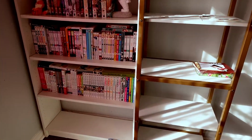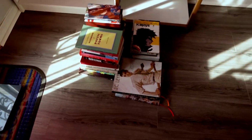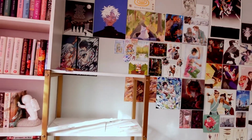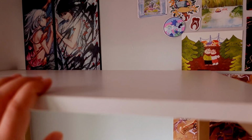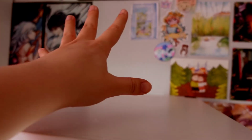Like, I'm not that, what's the word? I'm not that picky about where things have to go, you know. And also, before I do this shelf, I'm gonna move some of these, because I think I showed before that what I had up here was plushies and stuff, and I think I want to put that back up. So that's gonna cover up some of this.